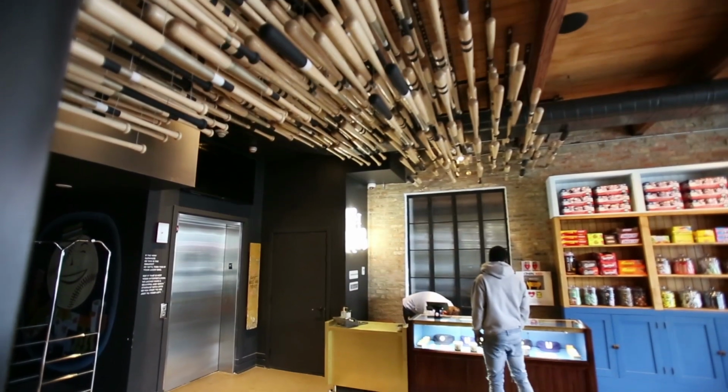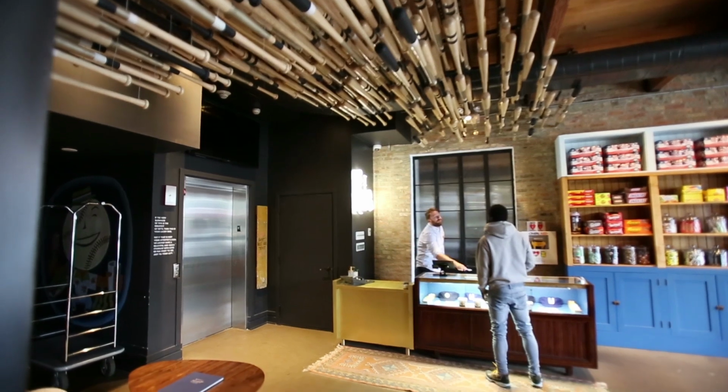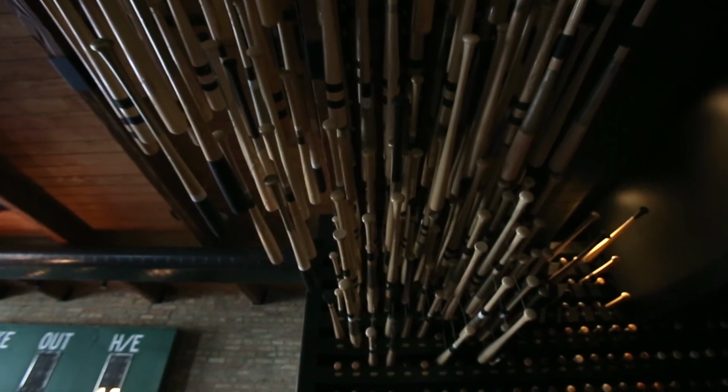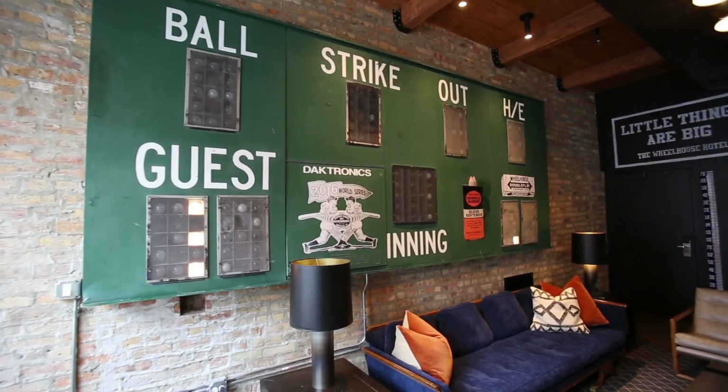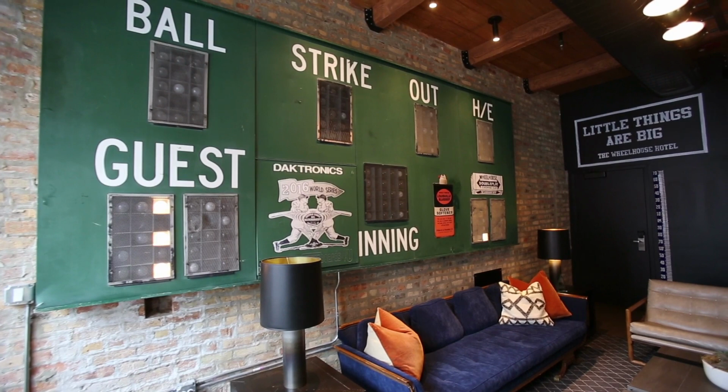What are some of the unique designs that you have here? We partnered with Louisville Slugger, the bat company, and they sent us, I think, 1,000 bats. We created this sculpture of bats hanging from the ceiling, undulating, and it looks like they're shooting out of the wall. We also have a vintage scoreboard here. We bought a scoreboard way before we bought this building. It's a beautiful green scoreboard from a high school team.